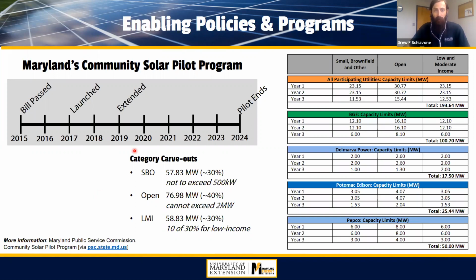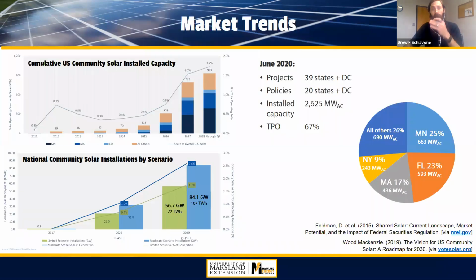And again, just the timeline, this was a 3-year pilot that started in 2017. In 2019, it was extended to 7 years. So the program will wrap up in 2024. And I'm not sure exactly what the future is. I doubt that community solar will taper off after that. I think we'll probably see a lot more advancement in that. And we'll look at some of the trends here.